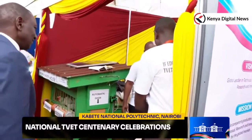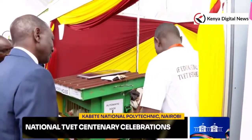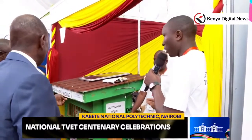So this one is for food security and value addition. It dries vegetables for future use. You can even export those vegetables to abroad markets. You will use them throughout the year.